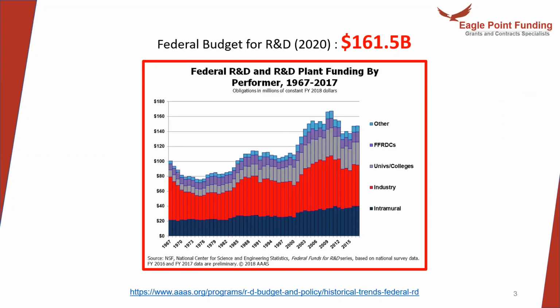Just to put this in perspective for you, in fiscal year 2020, the government put aside almost $162 billion for federal R&D funding. What's going to be most relevant to the companies on this webinar is the red right here, private industry. That's usually an interval of between $30 and $60 billion set aside for private industry every year, and it's been multiplied by a factor of at least four or five ever since that $2 trillion stimulus. The government's really trying to get the money in the hands of companies like yours, and we'll get into why in just a second.